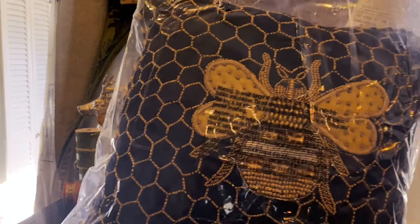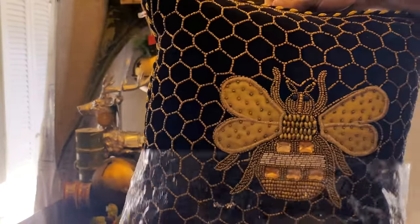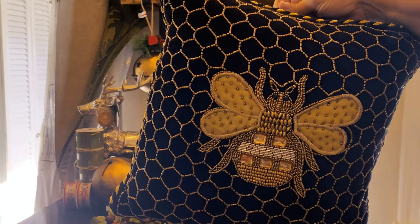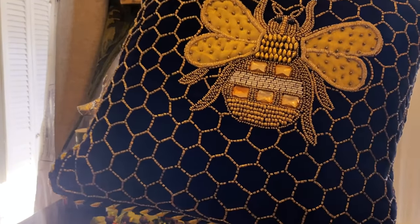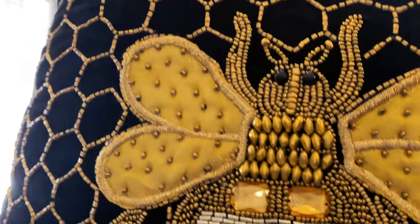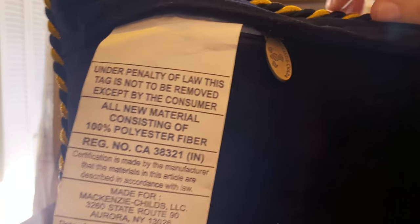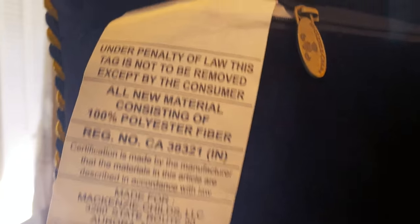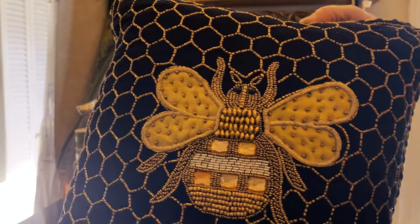Now this wonderful bee pillow actually came from MacKenzie-Childs, and I've had it for quite some time. I was part of her virtual barn sale, and also part of her clearance sale. This pillow is all beadwork, absolutely beautiful. And here is her little signature charm that says MacKenzie-Childs on the back. I got this pillow 50% off.